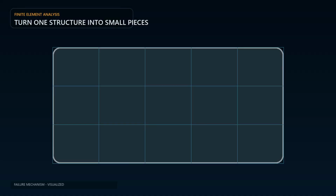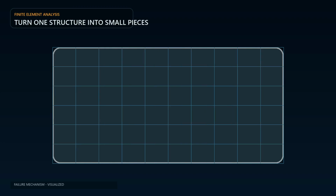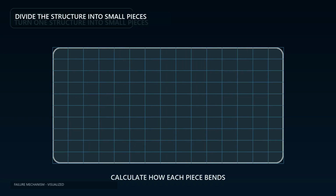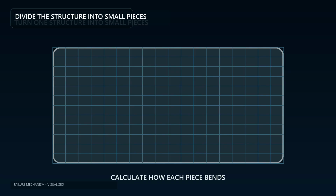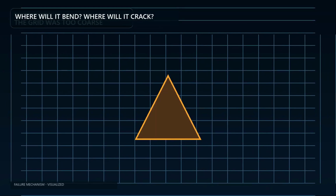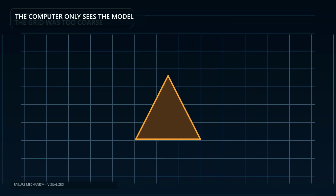The structure had been tested using finite element analysis. That sounds complicated, but the basic idea is simple. The computer takes one huge structure and divides it into thousands of small pieces. Then it calculates how each piece should react to pressure. Where will it bend? Where will it crack? Where will the highest forces appear?